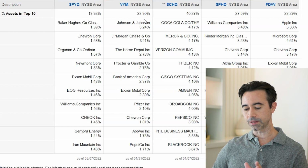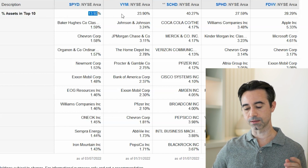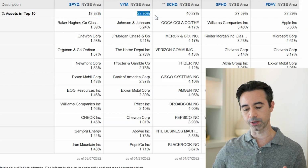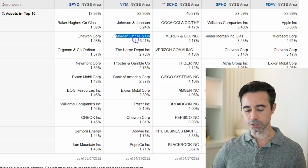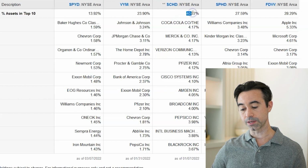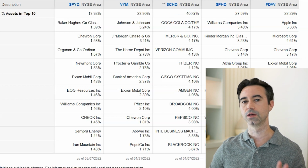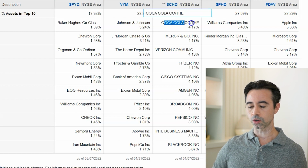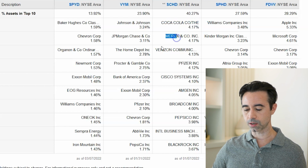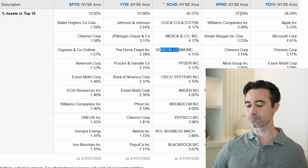Okay. As you can see here, the percentage in the top 10 holdings for SPYD is only 13%, but VYM has 23.90% in their top 10. Johnson & Johnson, JP Morgan Chase, and Home Depot are the top 3. SCHD, 40% are in the top 10 holdings. So this is more concentrated in terms of the top 10 holdings, probably because it's market cap weighted. Coca-Cola is number 1, Merck, Verizon, which I like, if you watch my video on Verizon stock.